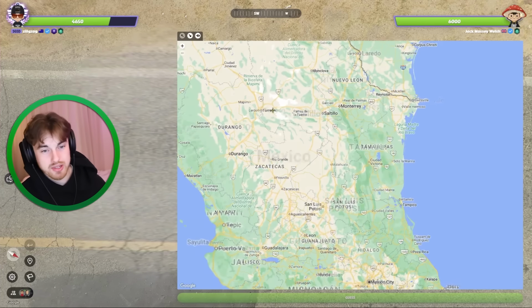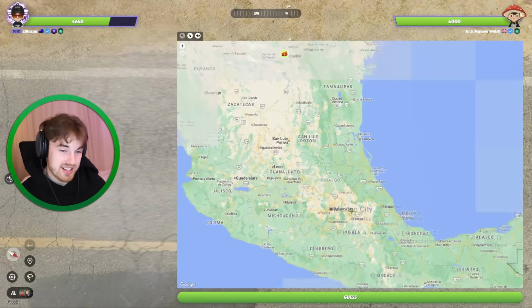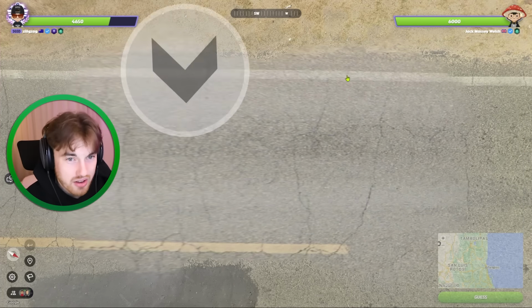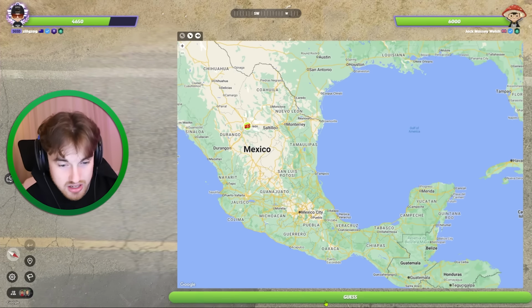I think it might be up towards Torreón, Saltillo, but it could also be the one that's down towards Puebla. So yeah, kind of difficult here. Gonna have to kind of vibe out the ground as well. I don't know, the soil's kind of white. It makes me think we might be up towards Torreón, where they do have a lot of whitish dirt. So I'll give that a go, I guess.